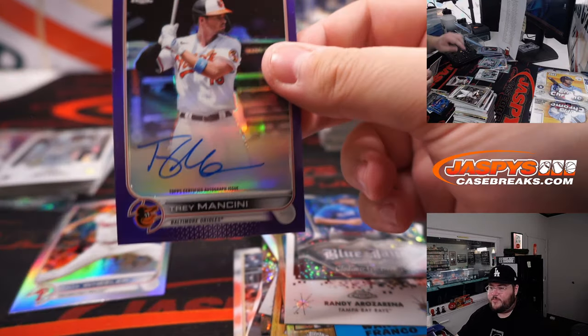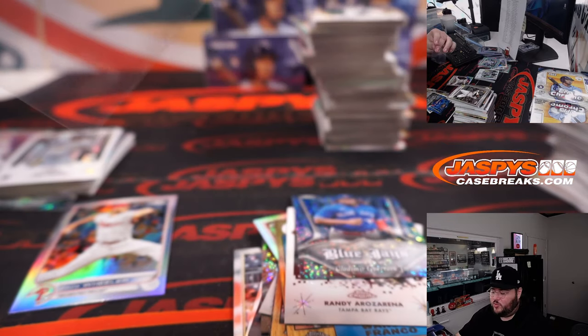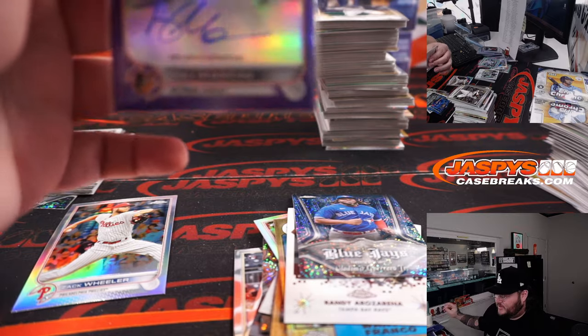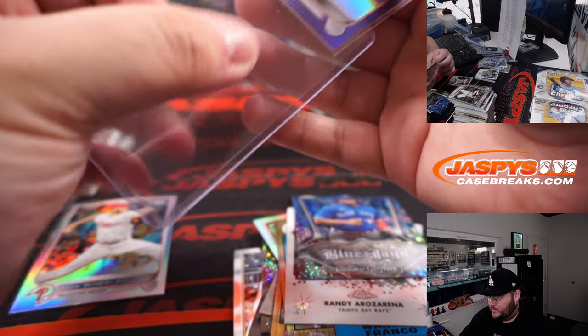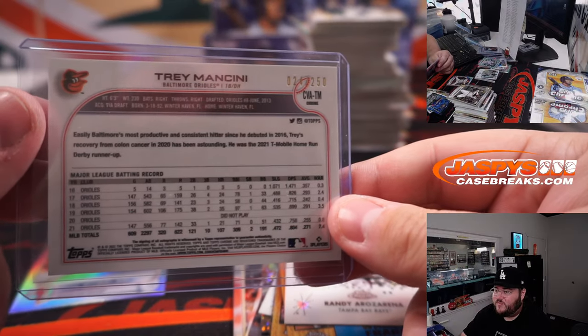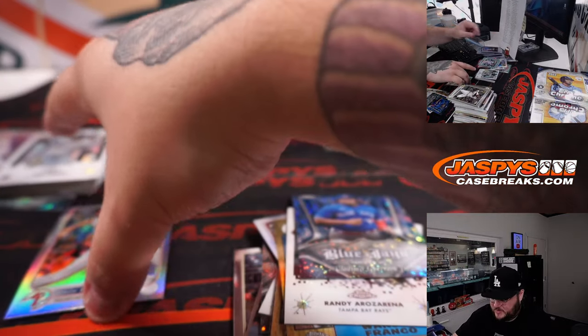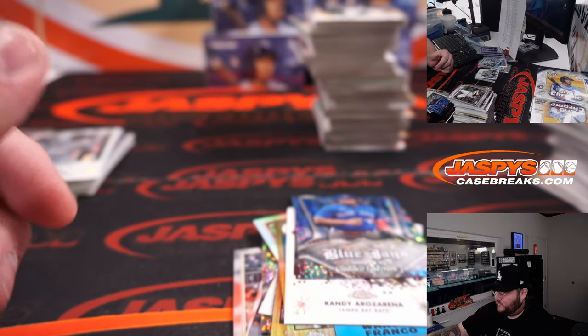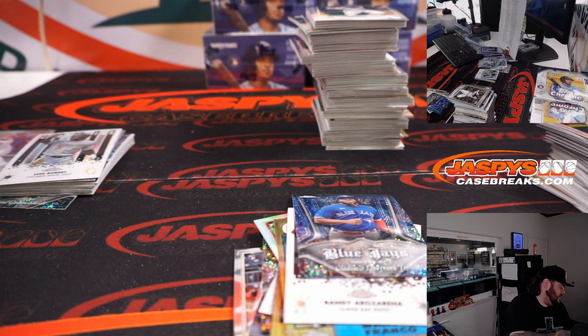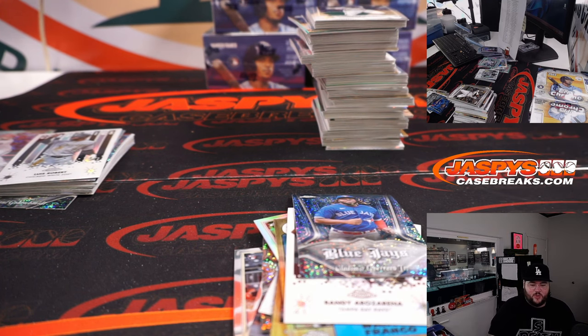Nice Trey Mancini purple auto for the O's. Orioles edition Trey Mancini, even though he's now on the Astros. This is going once again to Wesley, Wesley Thomas. Your 2021 Comeback Player of the Year, 24 out of 250. And a Zach Wheeler. One of the all-time great comeback player seasons.